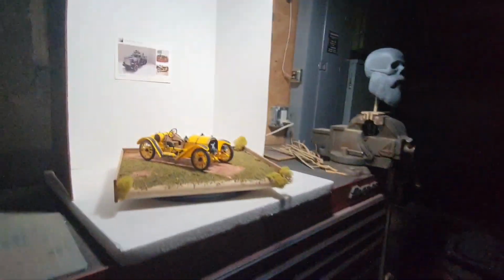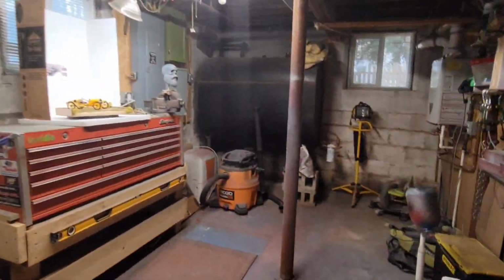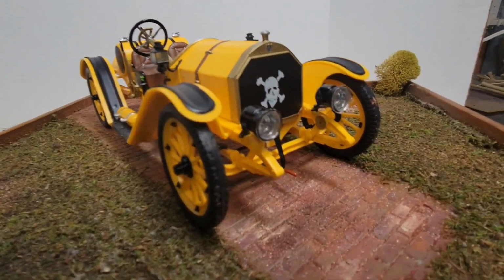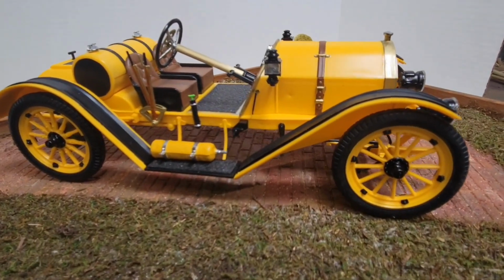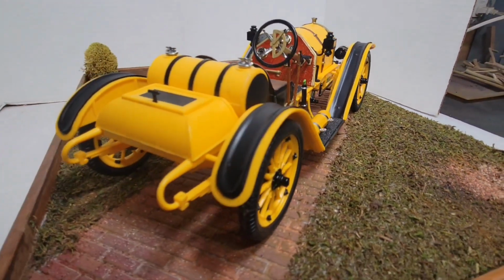1913 Type 35J Raceabout Mercer. So, yeah, here we are. I think we need some more light. Hang on. There we go. Yeah, so there it is, fellas. My 1913 Mercer. I think she came out pretty cool.